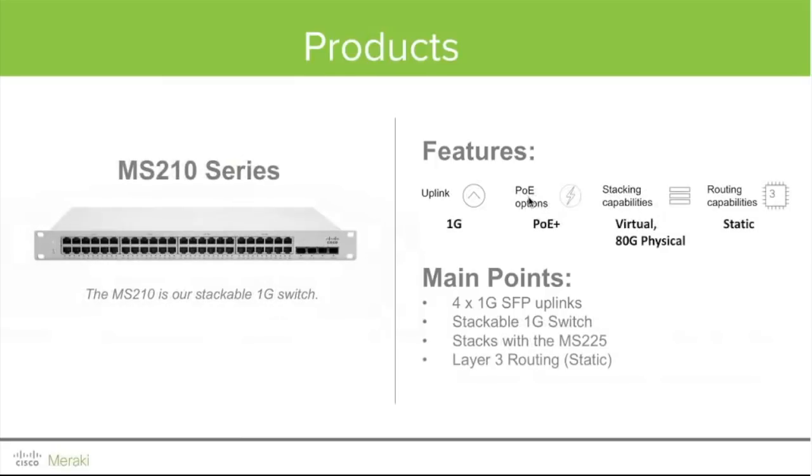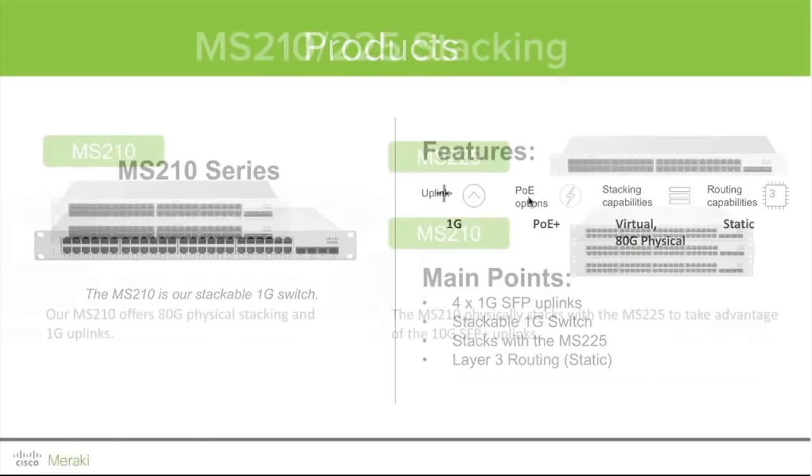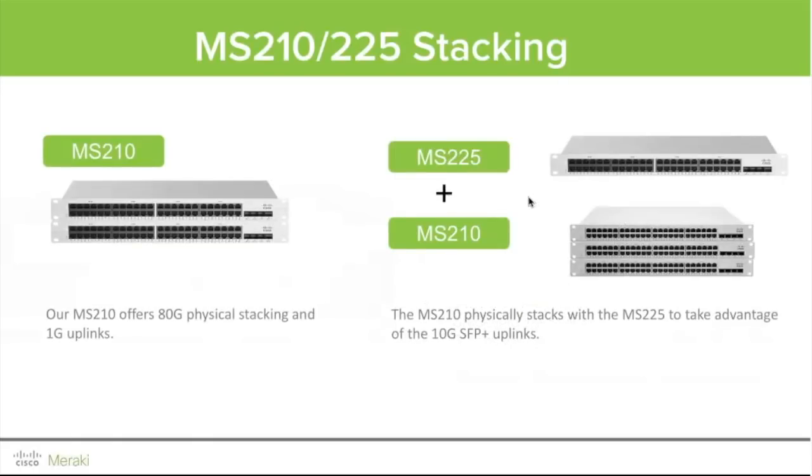Next, we have the MS210, which is our 1 gig stackable switch. This again features 24 and 48 ports so that you can hook everything you need to it. And probably the most important thing that we should mention is that in addition to this being a 1 gig stackable switch, you can also link the MS210 with its big brother to the MS225 to take advantage of its 10 gig SFP plus uplink. So for whatever reason, if you wanted to connect them together, and that gives you really the best bang for your buck in terms of power, performance at a lower price point.